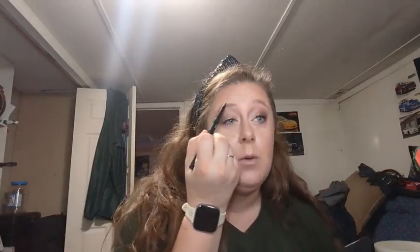Oh, I even ordered a new brow sculpt because this one is about to be done. And then, oh yeah, this one is about to be done, and I have another backup, which is right here. This one, and then I ordered me another one because I feel like I go through these pretty quickly. I've gone through two. This is my second one. This is another one. And I just threw away another one because it was gone. But they last a long time. It's just, I used it a lot.